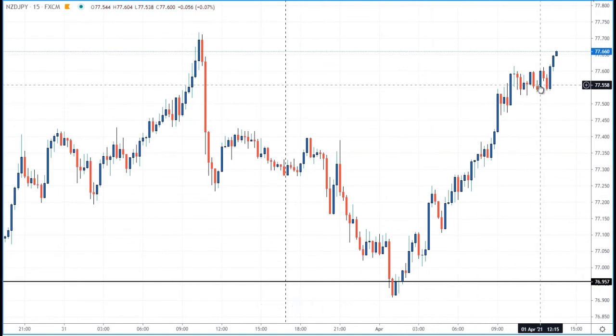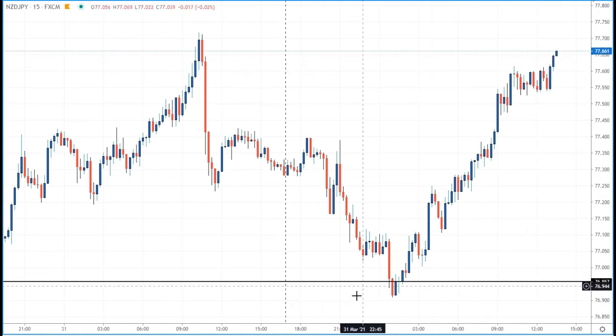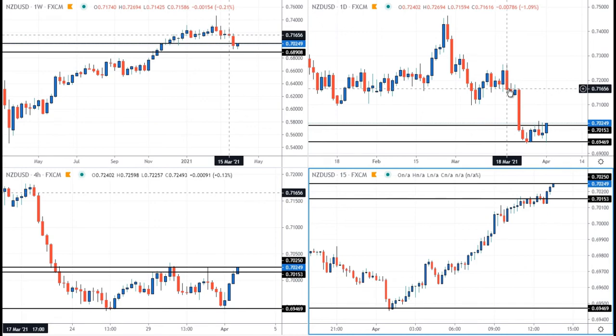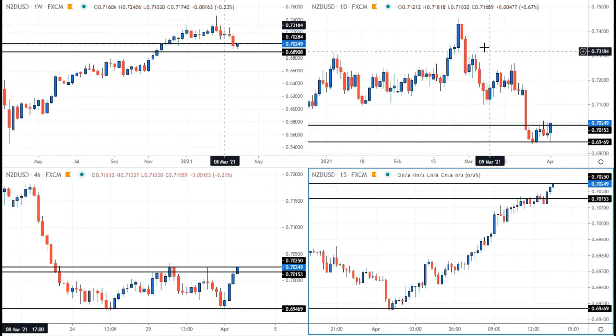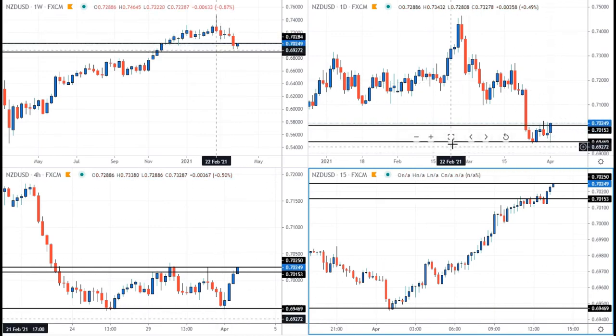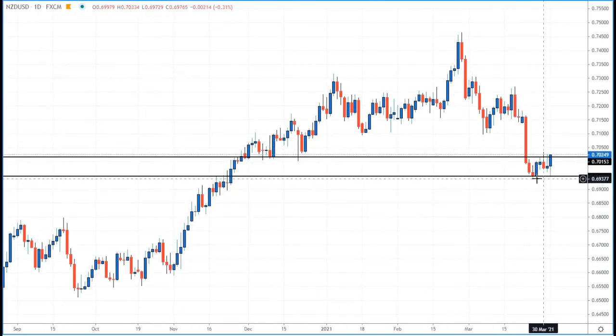And look at this move up. It's just been a beauty. It's still going. So that's what can happen with these little scalps. Same as on the New Zealand US dollar pair. This has been negative for a while now, not just today. But we're at this level of daily support.